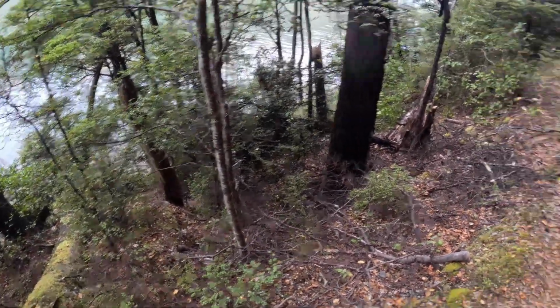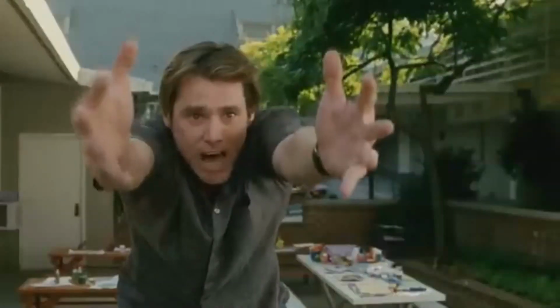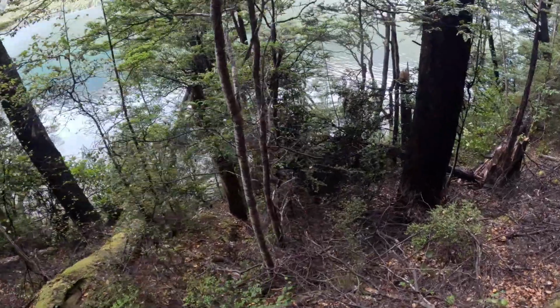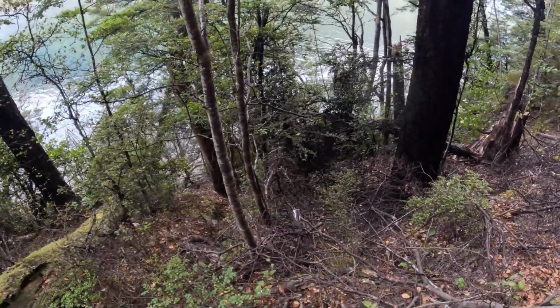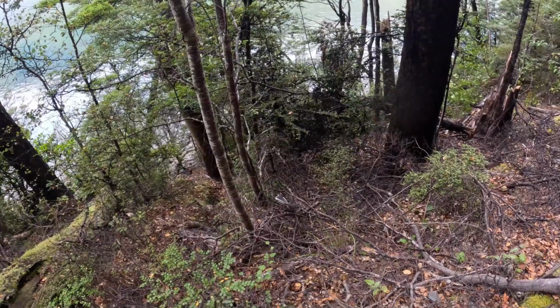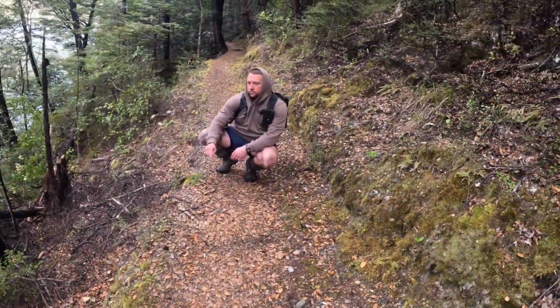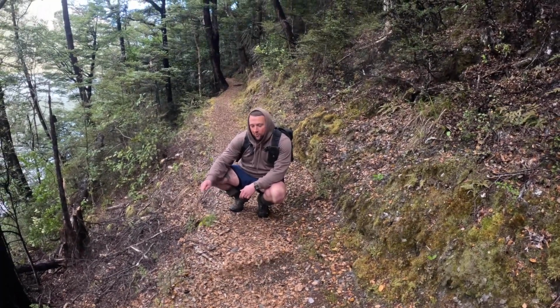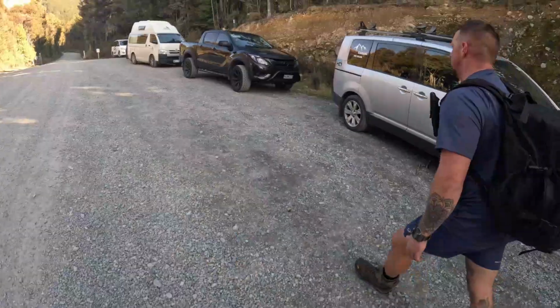Love me. Love me. These cheeky little birds, the fantails, have been following us literally around the whole track. Beautiful little birds, but they don't seem to love him. Are you sad? Yet again. Hello, it's me. We did it!